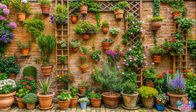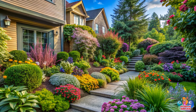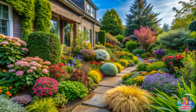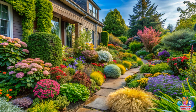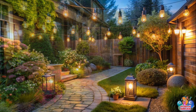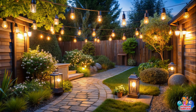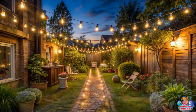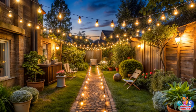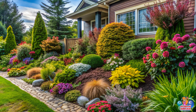Layered planting for visual depth. One of the most effective side yard ideas is to implement layered planting. Select plants of varying heights, from low-growing ground covers to taller shrubs, to create an eye-catching display. This technique adds depth and dimension to your small space landscaping, making it feel more expansive. Pair vibrant flowers with lush foliage to ensure year-round interest and garden inspiration.